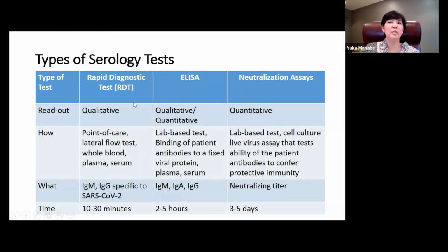It's important to notice, though, that almost none of the RDT tests that have been FDA emergency use authorized can use finger prick blood because they have not been validated with that sample type, believe it or not.